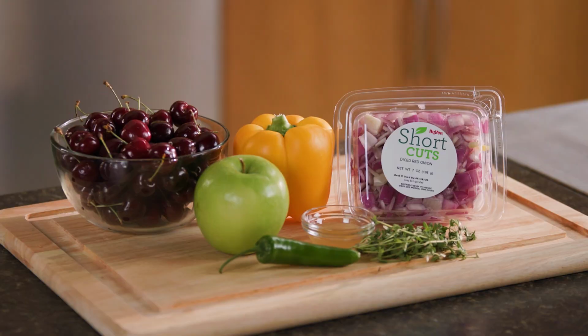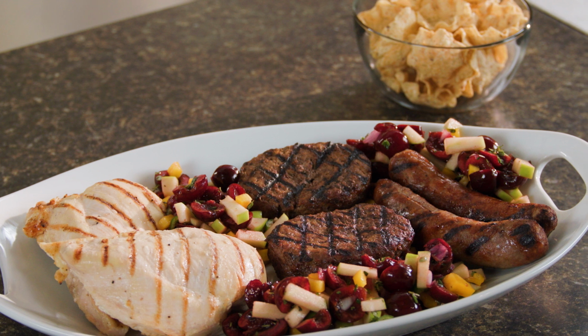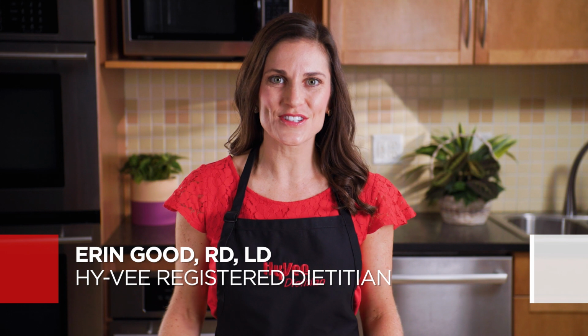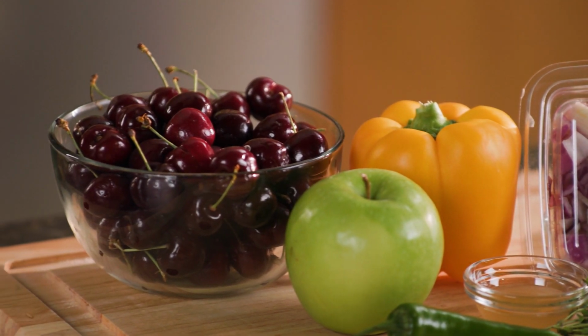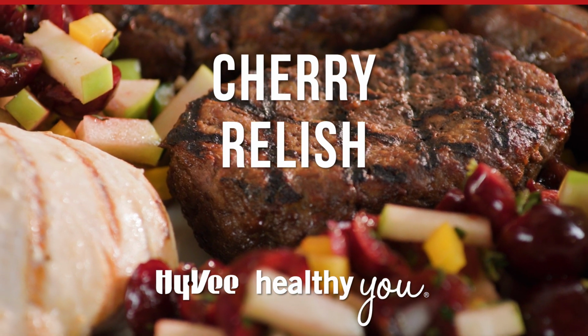Enjoying cherries on their own or with dessert is always a treat. But what if you could also enjoy cherries as a summer dinner delight? Hi, I'm Erin Good, a Hy-Vee registered dietitian, and today I'm going crazy for cherries and using these ruby red superfruits in a simple condiment recipe with mega health benefits. Dinner is served with a cherry relish on top.